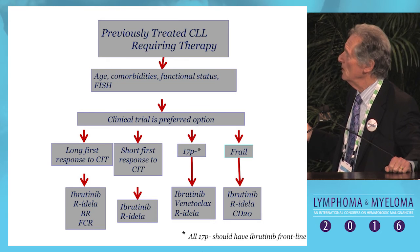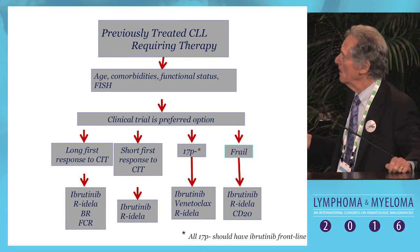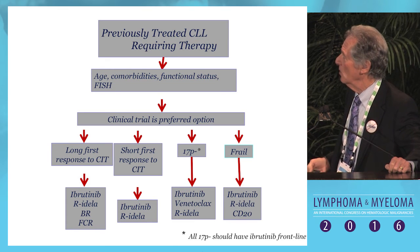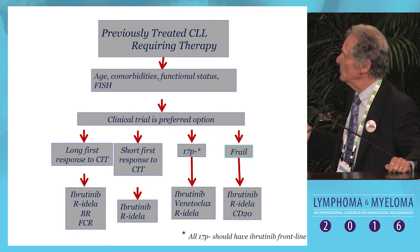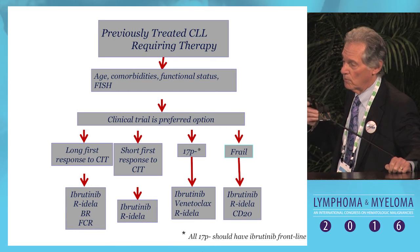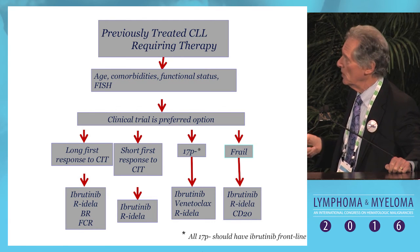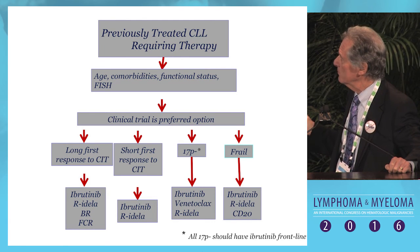For 17p, if you haven't had ibrutinib before, now's the time to get it. Venetoclax, definitely. And after that, perhaps R-idelalisib. And for the frail patients in this setting, ibrutinib, R-idelalisib, because this is the patient population for which it was approved. Patients with poor performance status, poor organ functioning, and unable to receive chemotherapy. Or perhaps my least favorite, an anti-CD20.